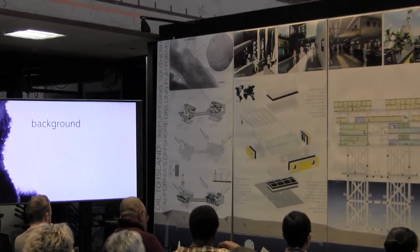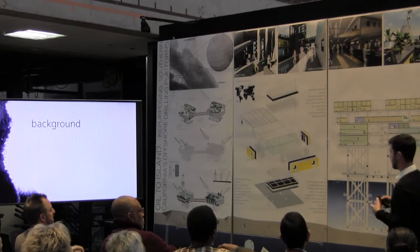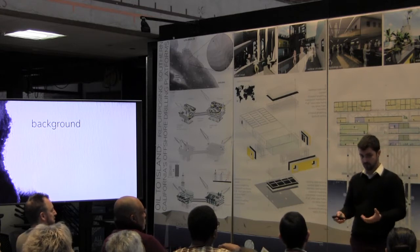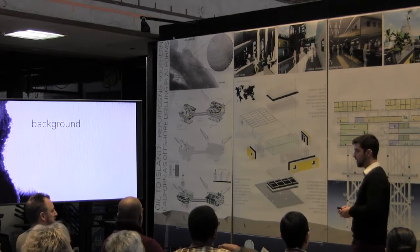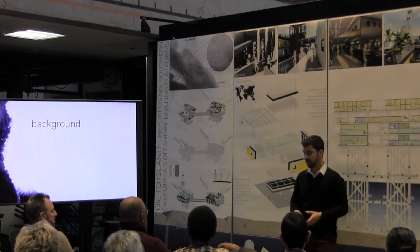Often overlooked in stories like this is what happens off the coast. So the platforms in the Gulf were also hit, and they spilled about 22,000 barrels of crude oil into the Gulf.